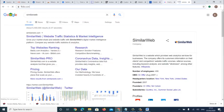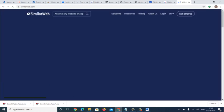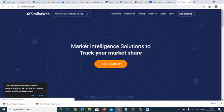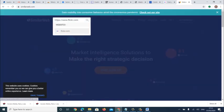So you go to SimilarWeb, right? SimilarWeb helps you analyze websites all over the world and tells you the amount of traffic and where they get traffic from. Now you know that for your ClickBank products, if you want to promote ClickBank, you don't need Nigeria traffic, you need international traffic. So let's put Flickr here, just remove this and click on Flickr.